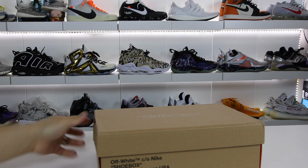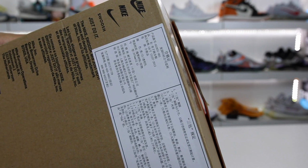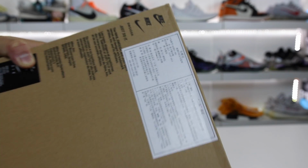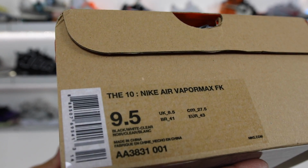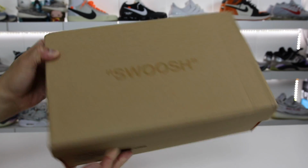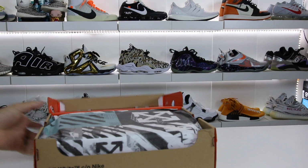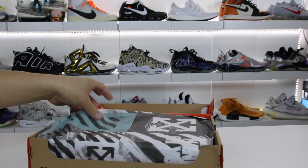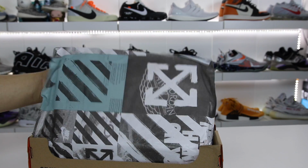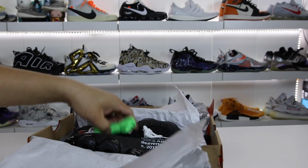Yeah. So here we have the box, and this is different from the beginning. I didn't have this sticker on the bottom of my retail pair, so definitely different on the box. We have the Vapormax FK, and from the 10 collection. It says swoosh on the top of the box, and then has the off-white branding on the side. Let's take a look and see what they sent. I mean, I gotta be honest, this looks pretty close. Like you have the reversed box and then you have the crazy looking paper on the inside, which is exactly the same, 2 layers of paper. And then we have the shoes.